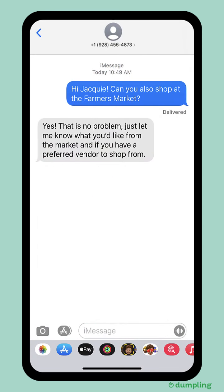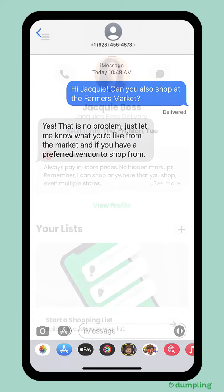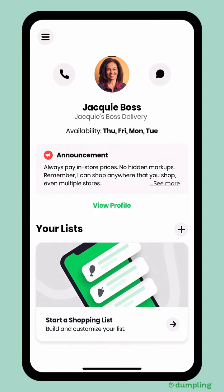Whether you have a question about how the app works, how to book a multi-store order, or need to change your delivery time, your personal shopper is there to help you. Let's walk through how to build your shopping list and place an order. Start by adding a new list and selecting a store.